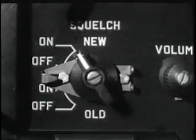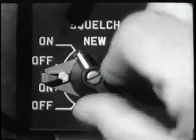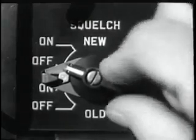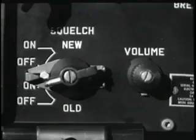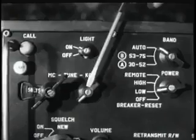Thus, the 150-cycle squelch tone is only necessary to open or close the squelch circuit, which in turn activates or deactivates the speaker. The 2 upper positions of the knob affect the new squelch system we've just seen in operation. It's a simple control. It's either on or off. The 2 lower positions provide on-off control for a noise-operated squelch system, the system now in use. This makes the AN-VRC-12 compatible with the AN-GRC 3 through 8 radio sets.